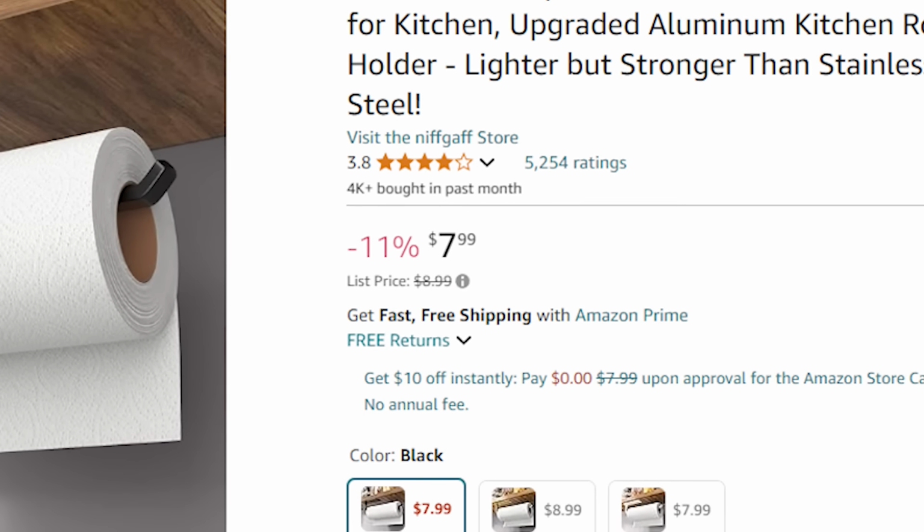If you're like me, I don't like my paper towels just sitting out on our counter, and they easily fall over if you're just having them sitting on your counter. I found this self-adhesive paper towel holder that you actually can stick up underneath your cabinet. So it gets it up off the counter. And I like this because it's out and about.